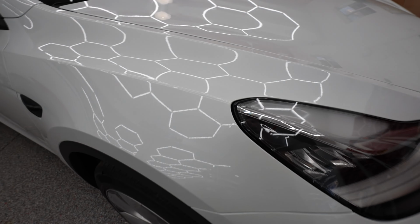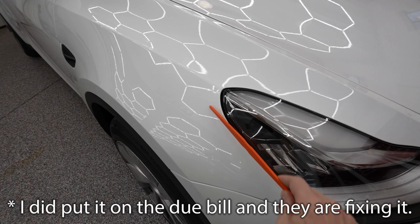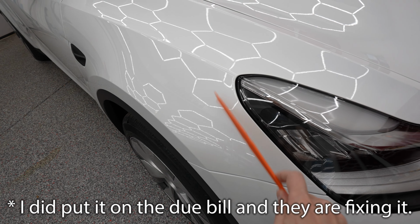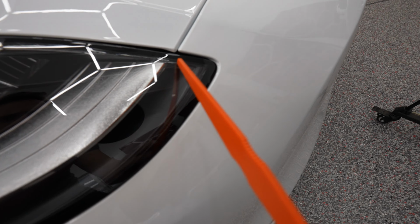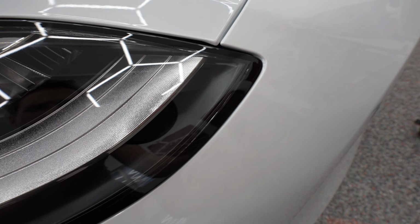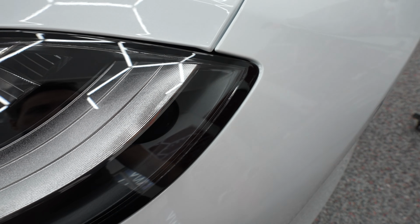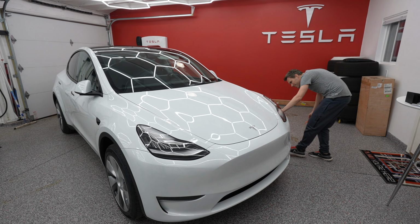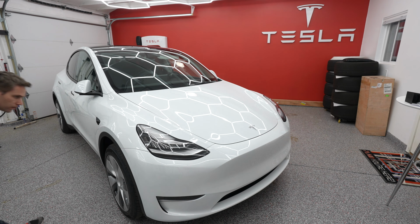I guess that doesn't really bother me because you're probably never gonna see it unless you're on top of it, and then you're gonna see it forever. So I might put this on the due bill too and just see what they say about that. We'll probably do that. But also looking at this front quarter panel anyway, there's that right there, which appears to be a big paint drip on that fender piece. So I went around the vehicle and I can't really see anything else that jumps out to me or that screams needing to be fixed. And also went through the interior of the vehicle.